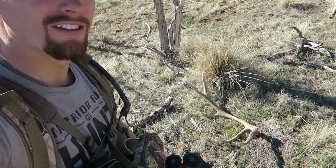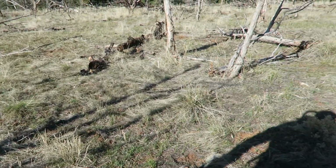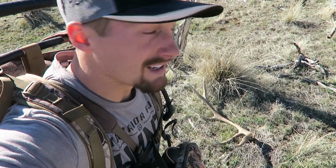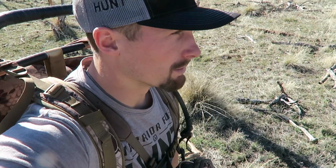My dad did find one little 4, and I just found this nice 5-point brown right in the open of everything. I walked by him yesterday, everybody else has walked by him. So at least we didn't get skunked today, but for our last day or two we need to find some hidden bench and just hope it produces, because it's been tough. All the antlers have already been picked up.